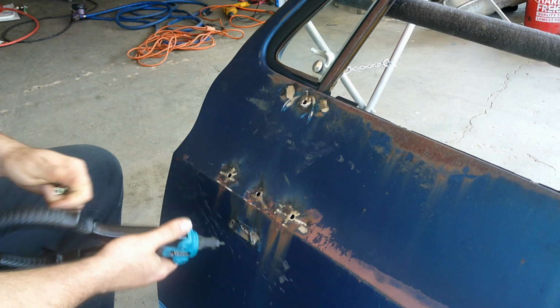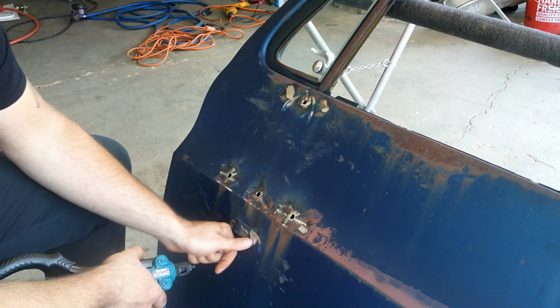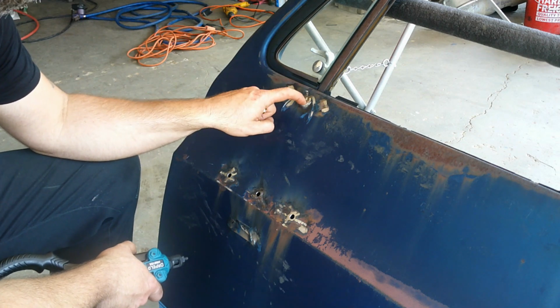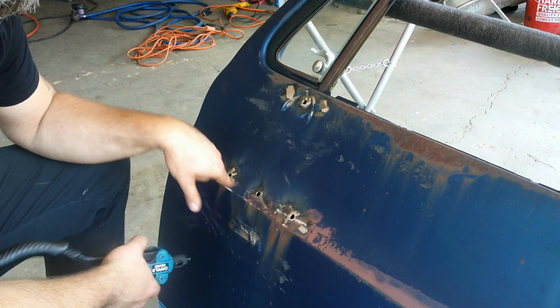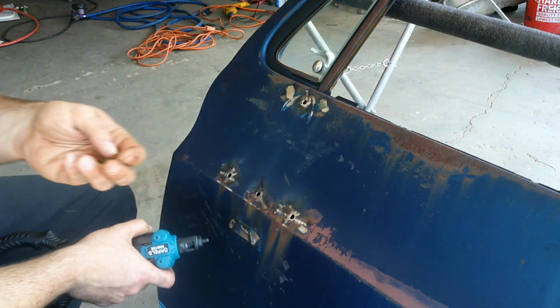Okay, I got all my holes ground down, cleaned up, and then I took a stepper bit and went back through and basically just made the holes clean and round again. Now I got rib nuts.